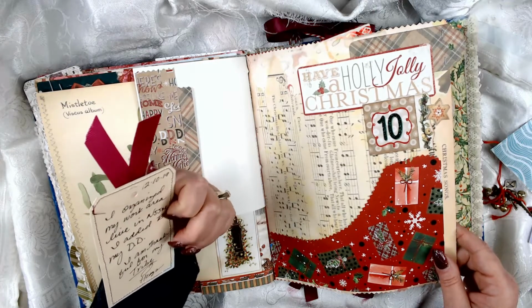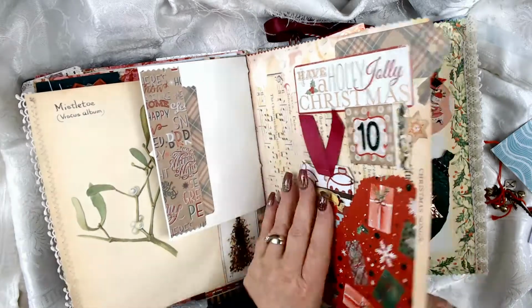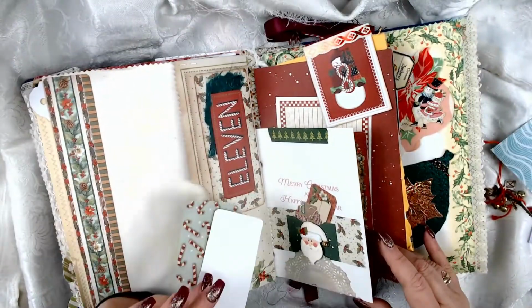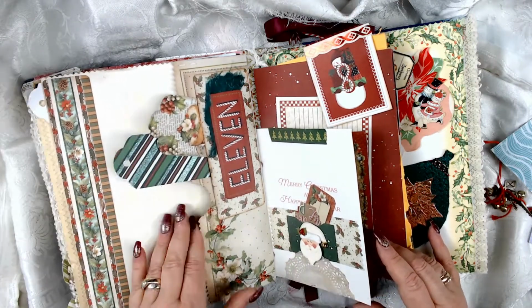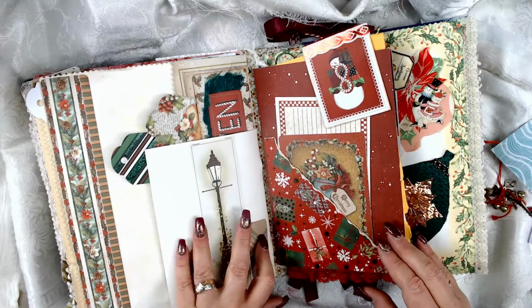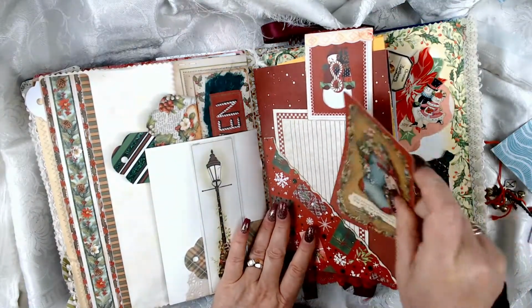I added to my December daily. I am thankful for my tribe. Oh, and that was December 10th. Oh, this is just really making me emotional. I miss my tribe. Okay, another Christmas card, another altered paper clip, tuck spot.